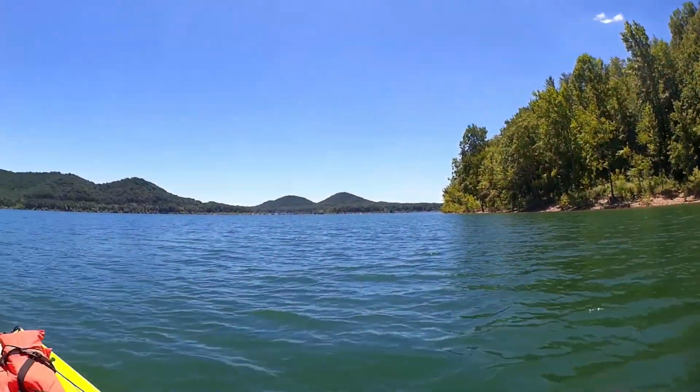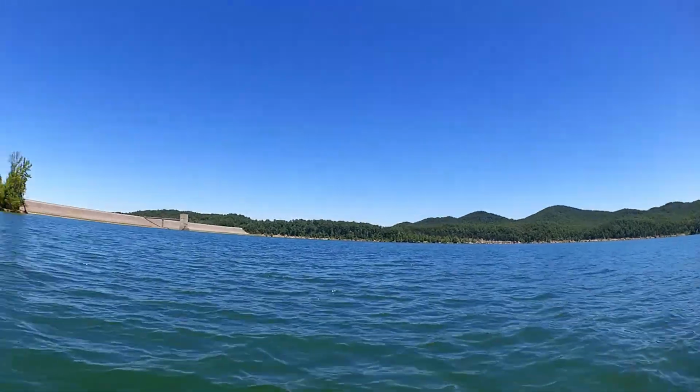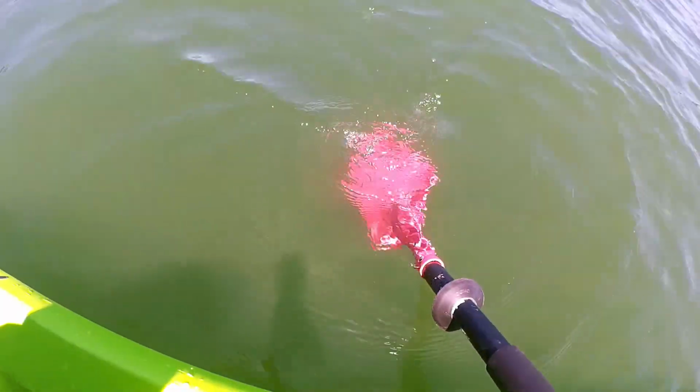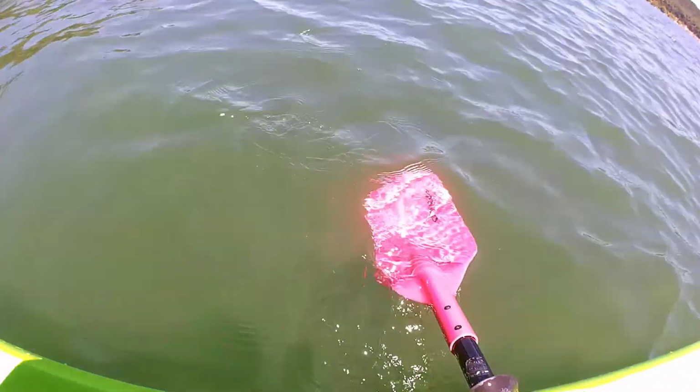I have officially arrived at Cave Run Lake. This is the beginning of day 1. It took about 4.5 hours to get here. It's a beautiful day out, clear skies all around. The water is super clear. Super clear water. Just started paddling out.